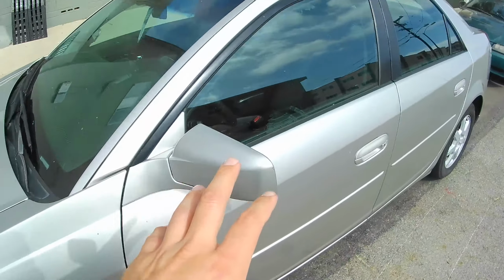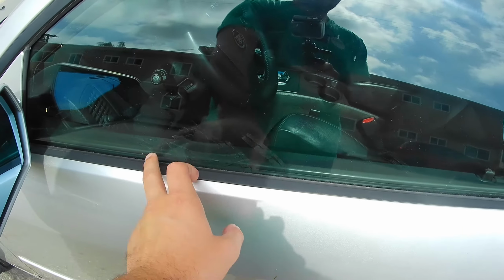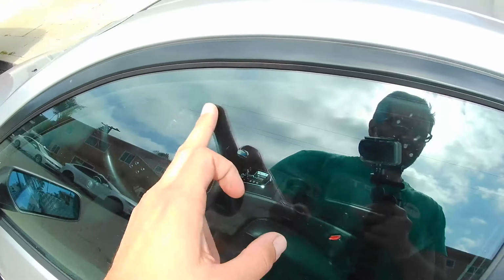But for right now, what I would like to do is put the car up on ramps, install that engine pan, and then see about just removing the rest of the glue that's stuck on these windows, like right here, like this big piece. Try to get all this off so the windows look nice and clean. And then I think that's it.